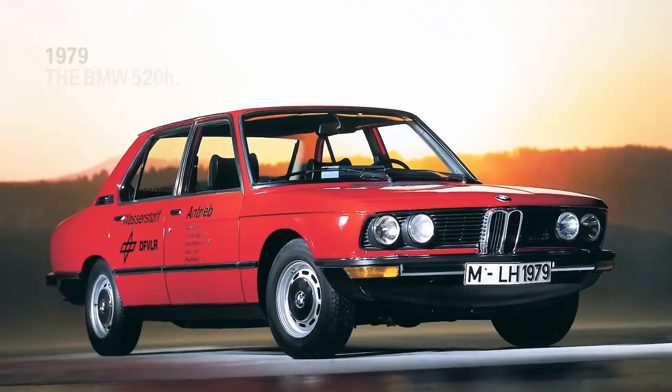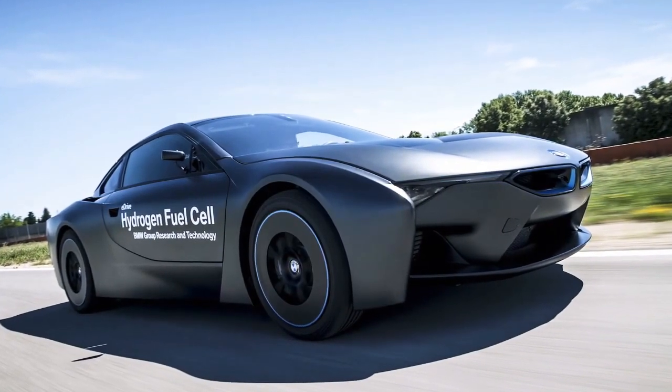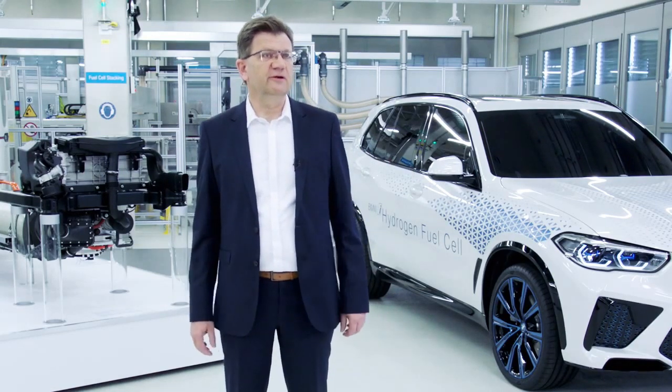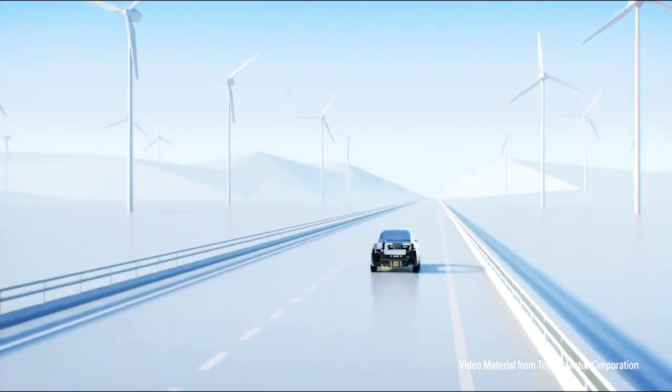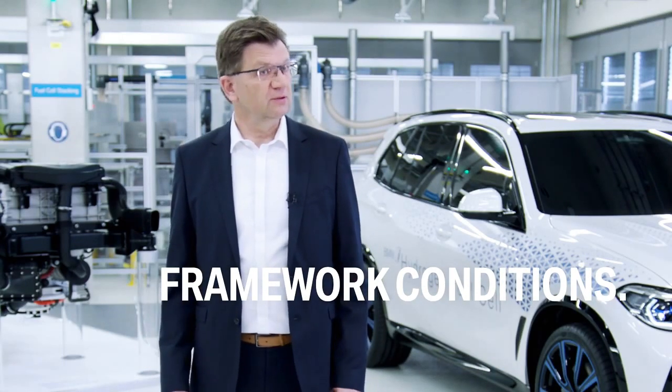Our first research vehicle powered with hydrogen was introduced in 1979, the BMW 520h. We developed our first own fuel cell in 1997. We started testing our first fuel cell electric vehicle in 2013. Both of us, Toyota and BMW, are benefiting from the sharing of our experiences, and we will continue with this successful partnership. Currently, the right conditions are not yet in place to offer BMW customers a fuel cell production model.